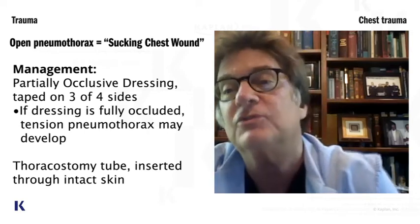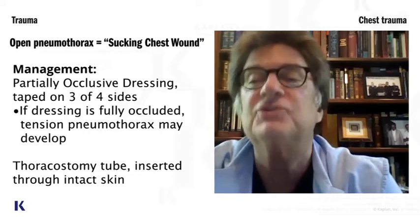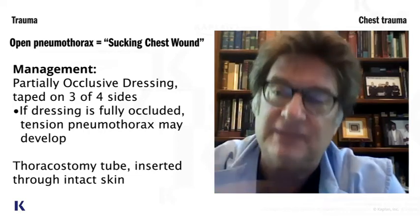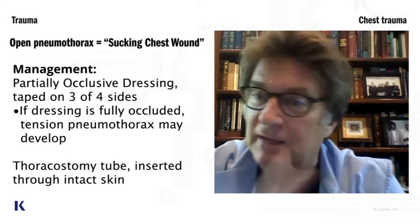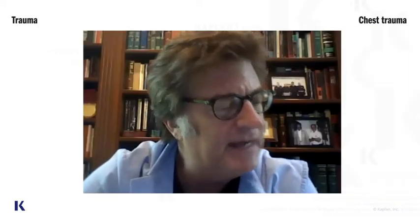I thought I was doing a great, innovative job. You put the chest tube through a separate site. Okay? All right. Very important. That's a sucking chest wound. Next.